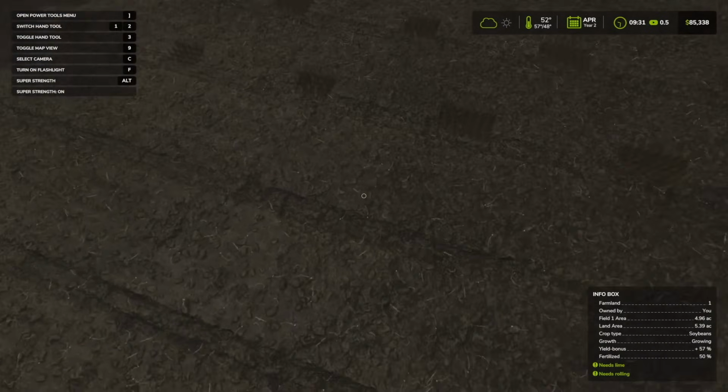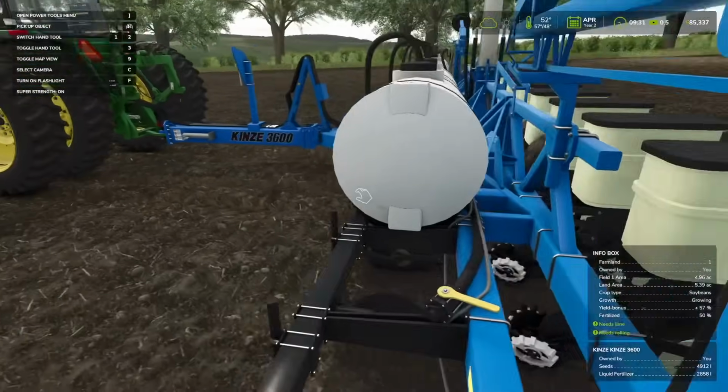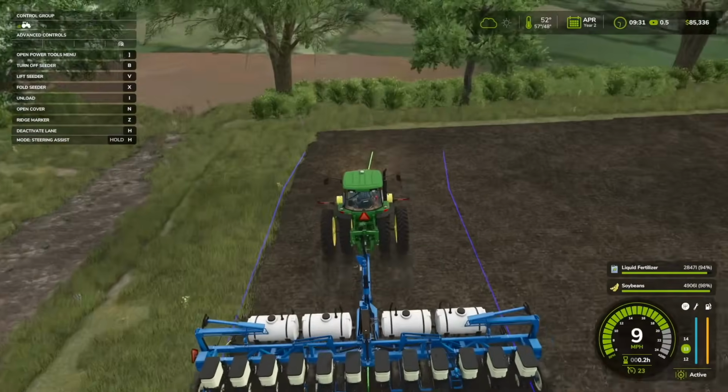So let's go ahead and take a little bit of a quick peek. Alright, yep, we're 2 inches down, right where I want to be. Everything looks like it's rolling pretty nice. Don't really got to worry about a whole lot. We'll keep on trucking on right where we need to be.